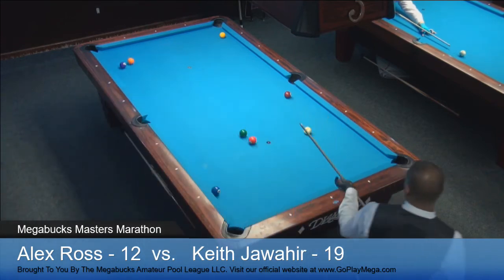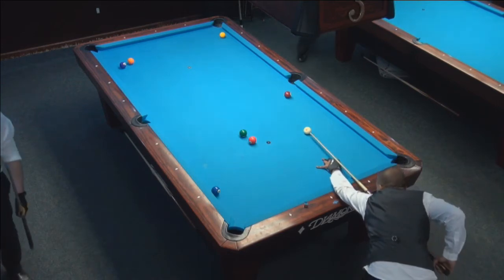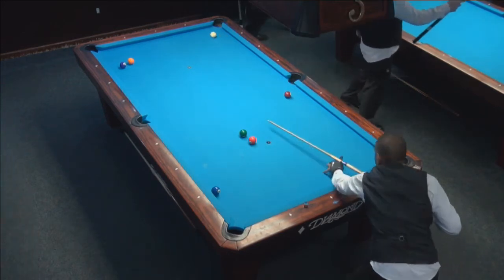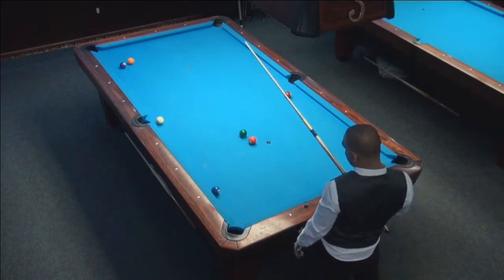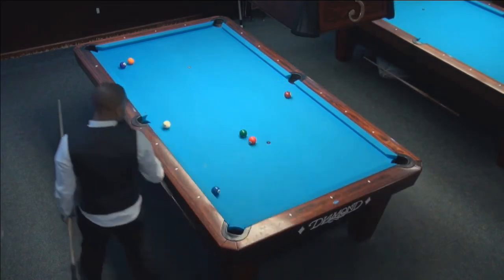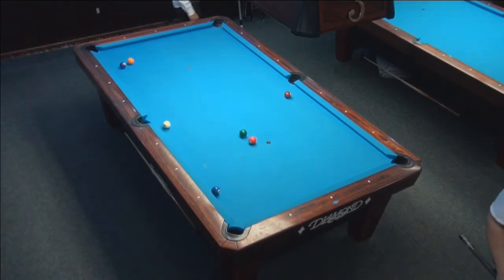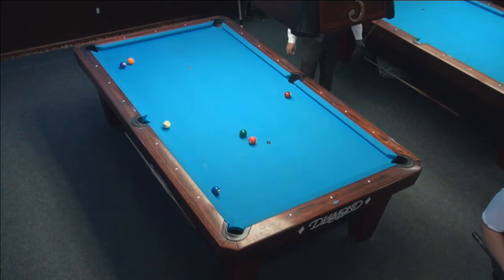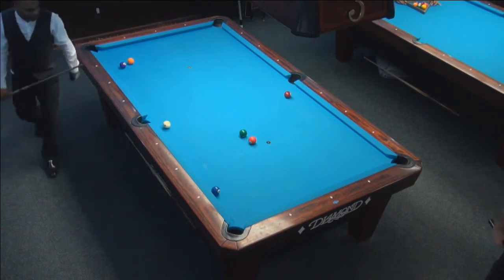Unfortunately for Alex, he has broken dry, and that brings Keith back to the table. If Keith can avoid the side pocket, then he has a good shot at the 2-ball with no balls tied up, and the opportunity to play the 3-ball right after shooting the 2 with no real effort.